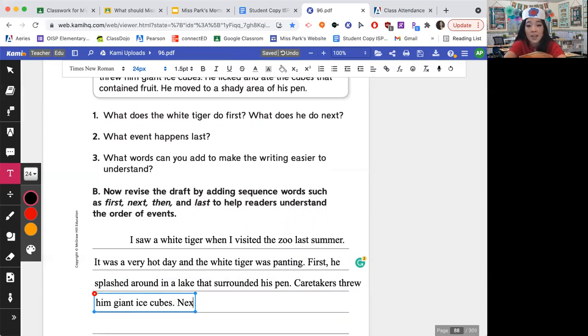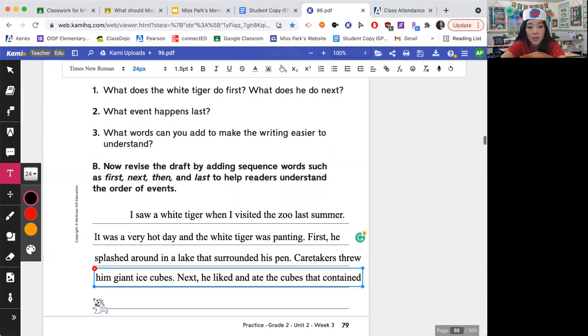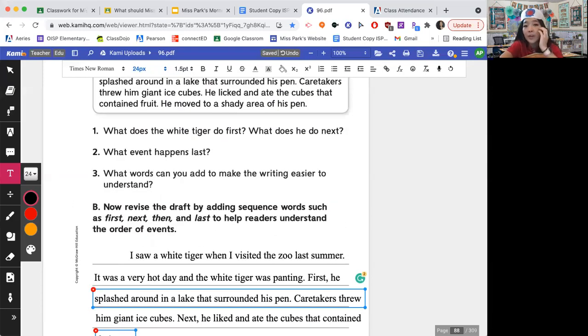So now we're going to add the next because this is what the tiger is doing. Next, he licked and ate the cubes that contain fruit. Ooh, so not only is it ice and it's going to keep him cool, but there's also something healthy in it for him. And then what happens last?